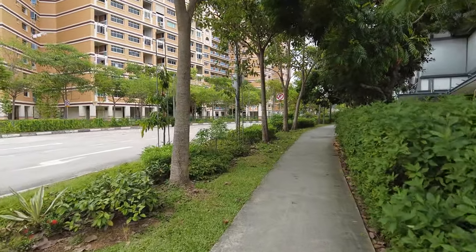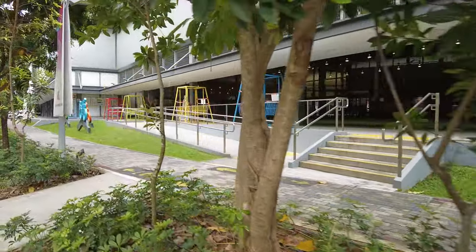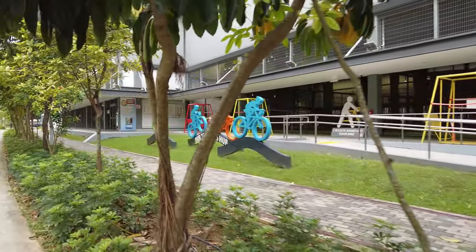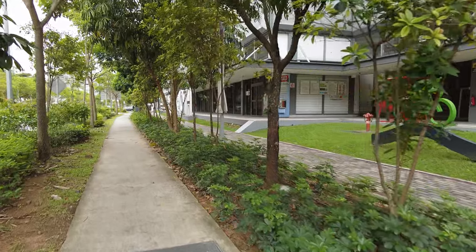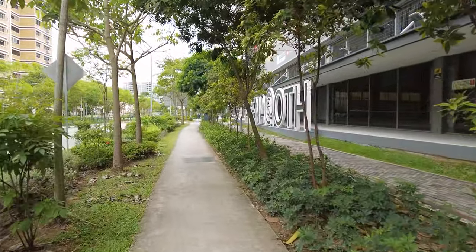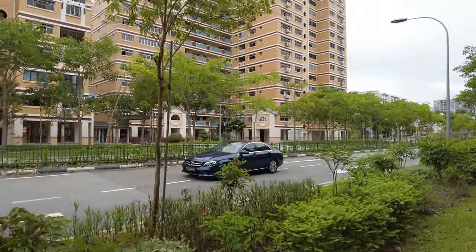And this is now Tampines Street 82. There is an indoors facility there for sports. Doesn't show up so well. Guess it's darker inside. Another unique looking HDB building, at least to my eye.